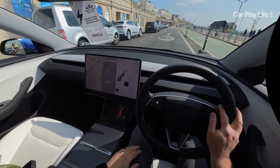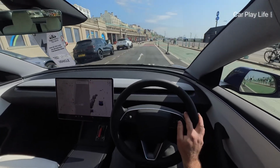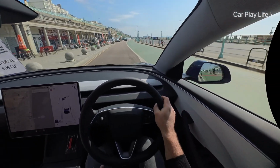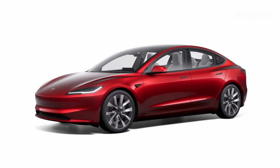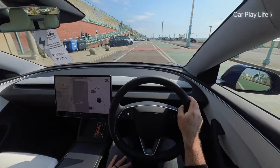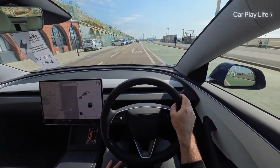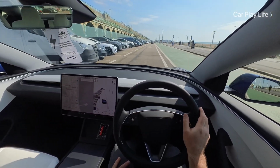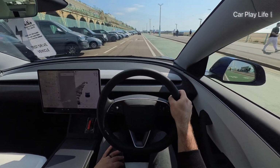You can see there, you've got all the special gizmos going on, the cameras feeding in all the content, and I can understand why people like the Model 3. This is my first drive in the Model 3. I've had a good chat with the guys. I know Tesla's getting quite a lot of flack at the moment, which is understandable, but personally, you've got to give credit to the actual manufacturing of it. They've done a stellar job with EV vehicles.